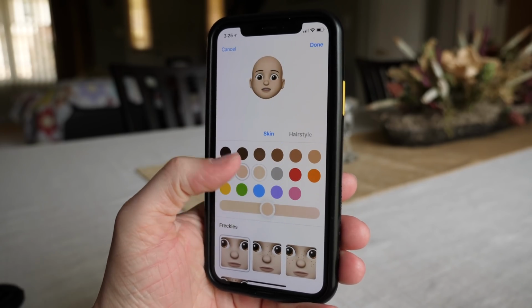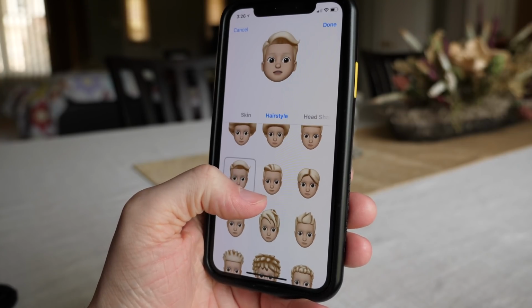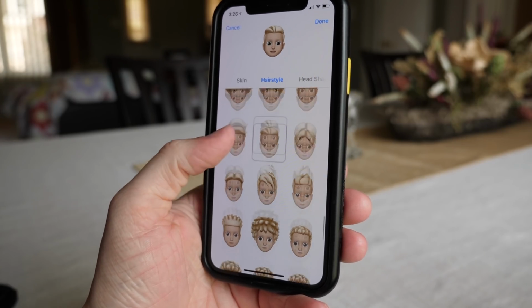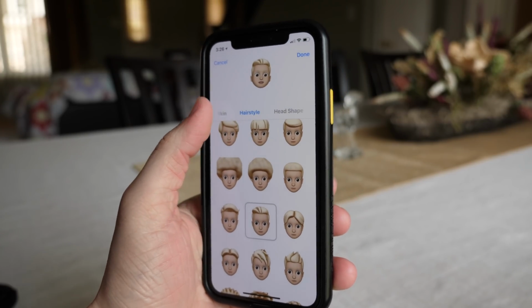You can customize the skin tone. I'll walk through and just make mine right here. I'm going to choose this, and then I don't have any freckles. Over on hairstyle, lots of options. Again, I got to go with like the whitish shade of hair for this. I'm going to pick that one right there.